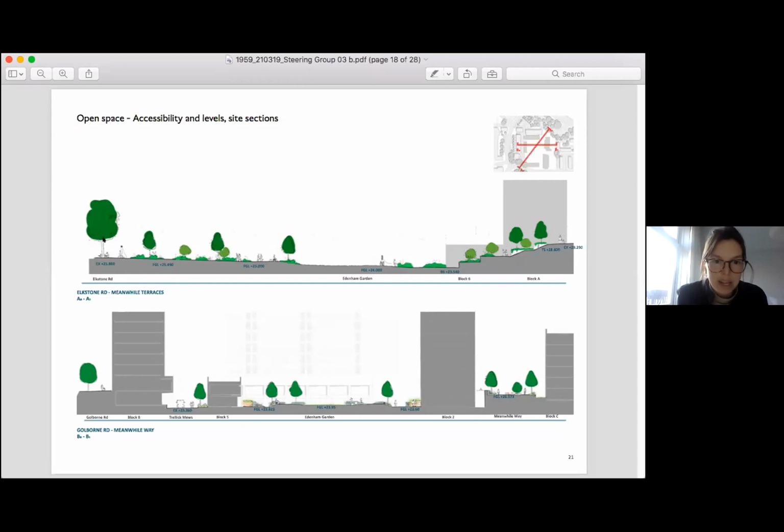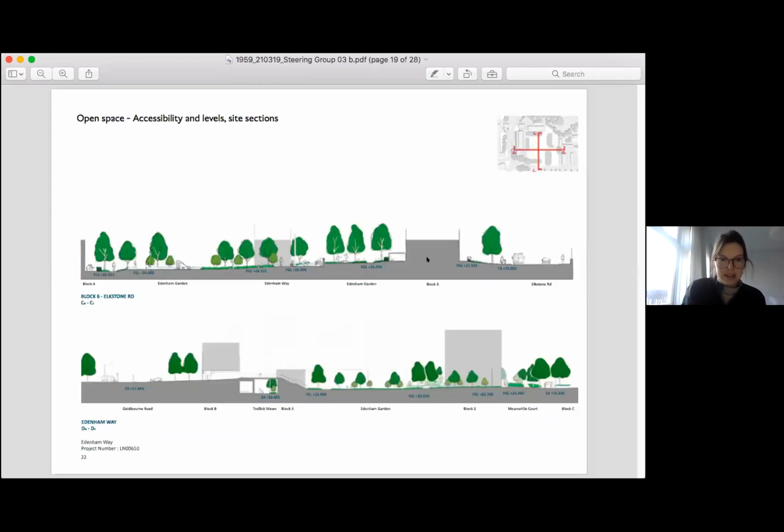So this top one here cuts through the square and then up to Meanwhile Gardens. Obviously there's a significant level change there, which isn't a ramped access from the square. The inclusive route brings you round the top of Meanwhile Way. That's a significant change there. But there are a couple of other sections, an east-west and a north-south section.